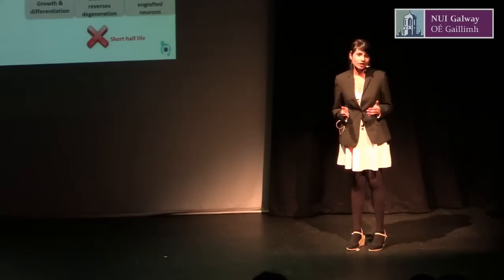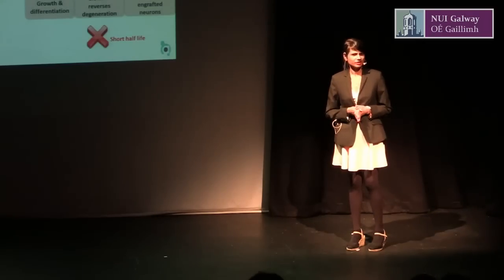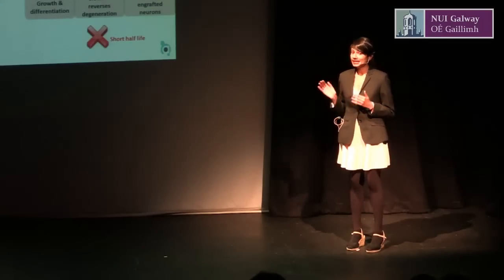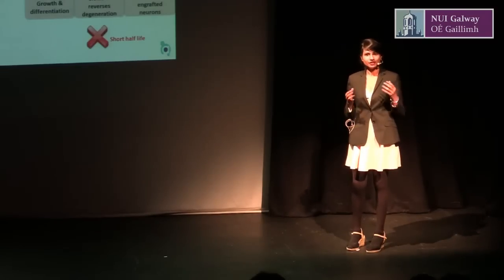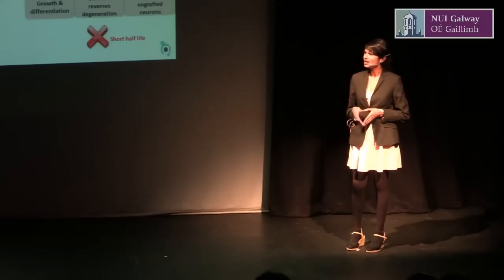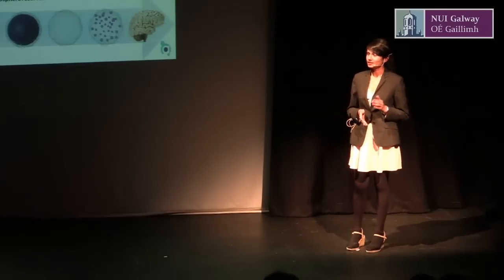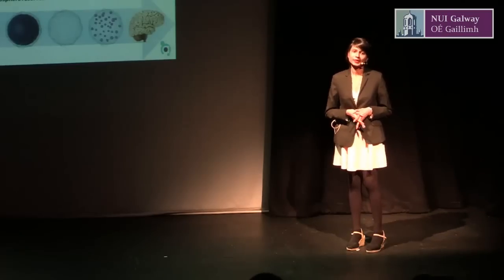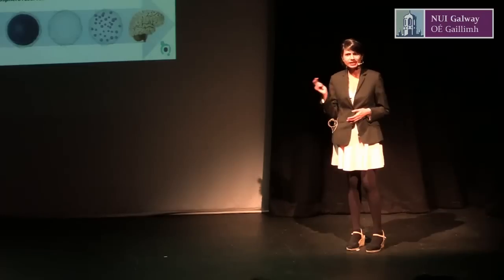Well, the most viable therapeutic option available are the neurotrophic factors. What are these neurotrophic factors? These are the proteins which are responsible for enhancing the survival and reducing or reversing any kind of damage which is caused to the neurons. Seems like the answer is right there. Why not just go for it? Because they have a very short half-life. That means when you provide them into the patients, they're gone, just like that.